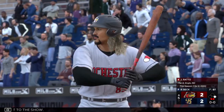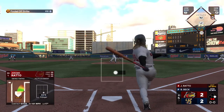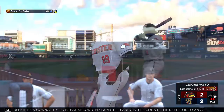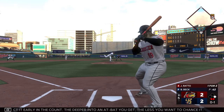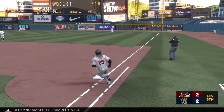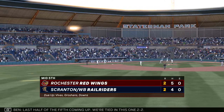The batter, the shortstop. Jerome Ratto. That one hammered but pulled foul. If he's gonna try to steal second, I'd expect it early in the count. The deeper into an at-bat you get, the less you want to chance it. This one is lifted and makes the simple catch. One hit, one left. Last half of the fifth coming up. We're tied in this one, 2-2.